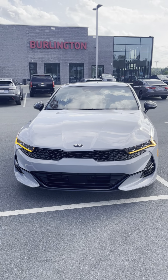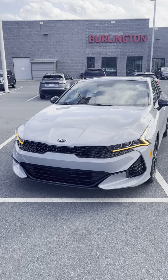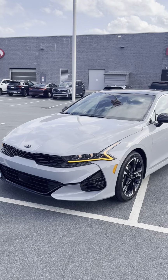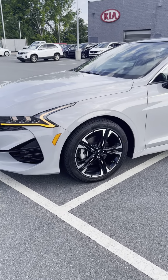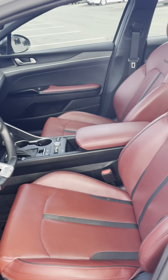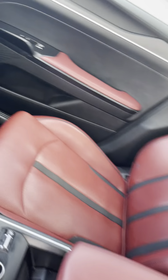Today I want to show you all this 2021 Kia K5 GT Line Special Edition. This is a certified pre-owned vehicle, so you get the remainder of the 10-year, 100,000-mile powertrain warranty that comes with it new. You've got some premium wheels. This car also has all-wheel drive, so it's got a couple extra features in addition to the typical GT Line. You got red interior with black accents.